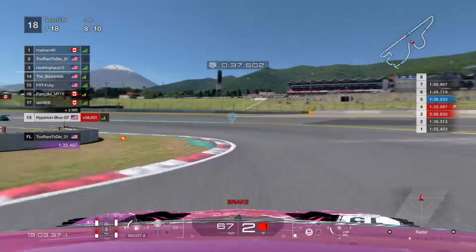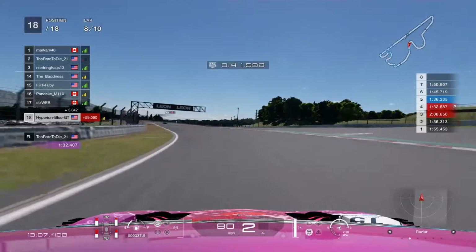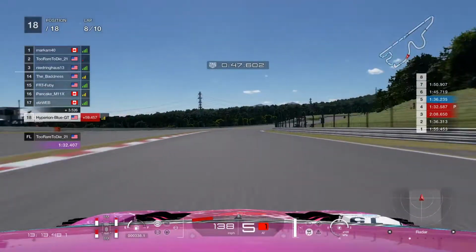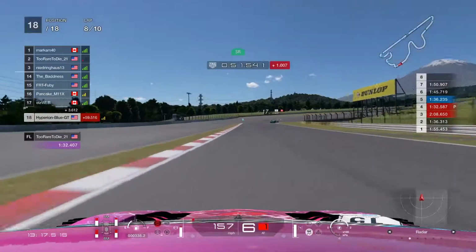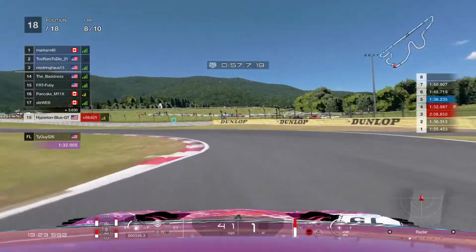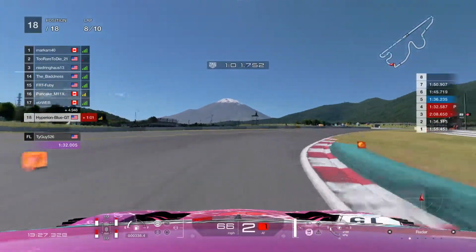Alright, looks like this one is going to be able to stay on it, going onto the 9th lap, and try to keep up with Ed Webb's position. Then this is going to get everything a little bit wide open. Okay, looks like getting a little bit low on the tires, and this is definitely getting a little bit harder.